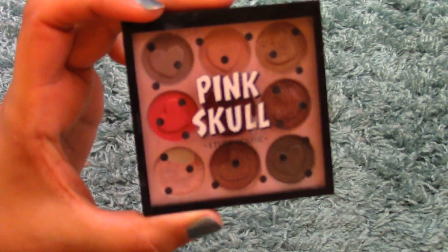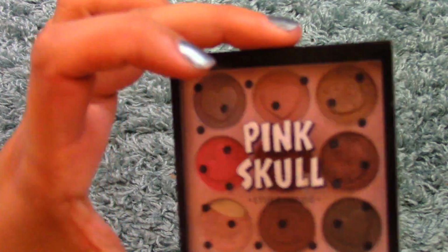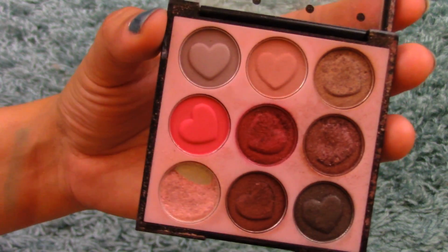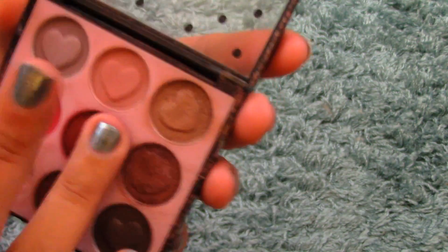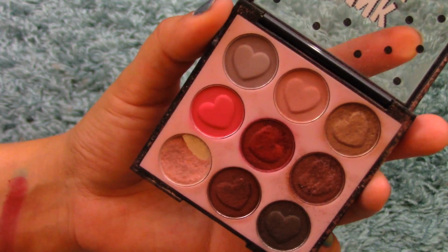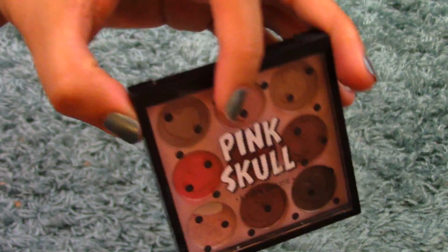The next palette I have in here is a Korean palette. This one is from Etude House. This is the Pink Skull Collection palette. I believe this is the PK002 one. They had two. This is the more red tone palette. As you can see, it's been well loved. This palette was one of my favorite palettes of all last year. I loved using it. The colors in it are really beautiful, but you have to be warned, they are Korean eyeshadows, so they're not super duper pigmented, but they're still really beautiful to use for neutral looks. And yeah, they're really cute, and the palette is really compact and just great for travel.